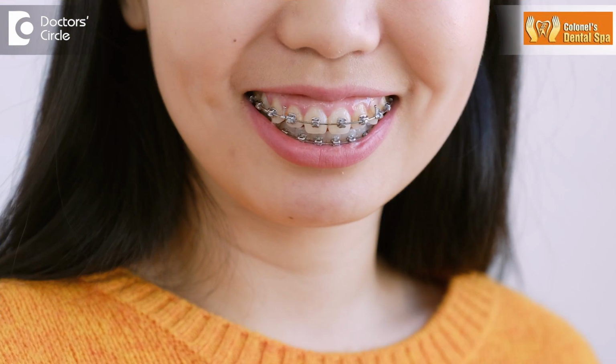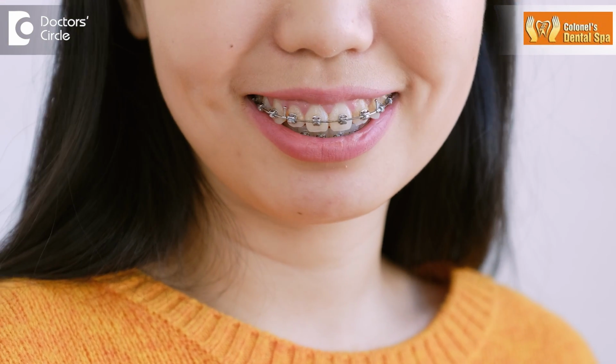Clear aligners should generally be avoided in teenagers and young children, since they are removable and require strict compliance for better results. A child or a young adult may be a little sluggish to remember to wear them 22 hours in a day. In such cases, fixed conventional braces should be the treatment of choice.